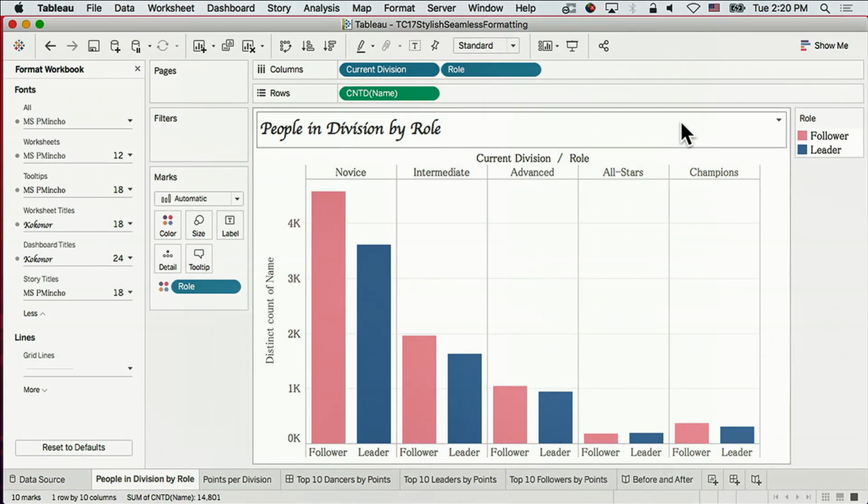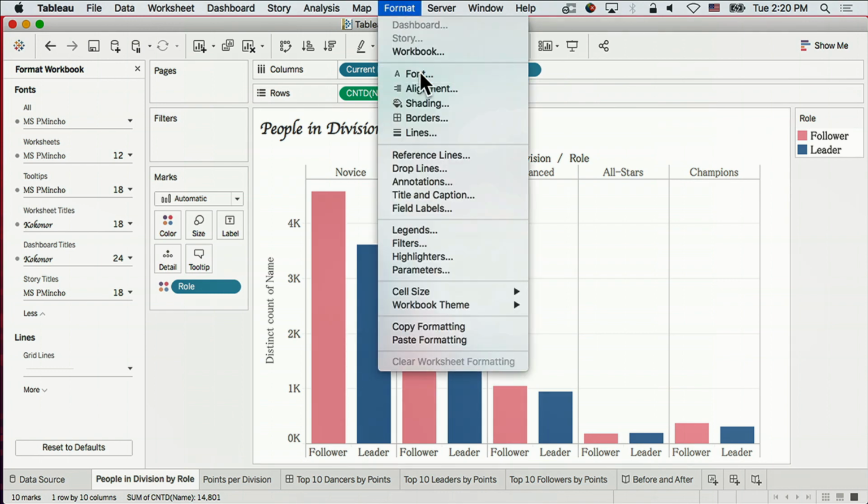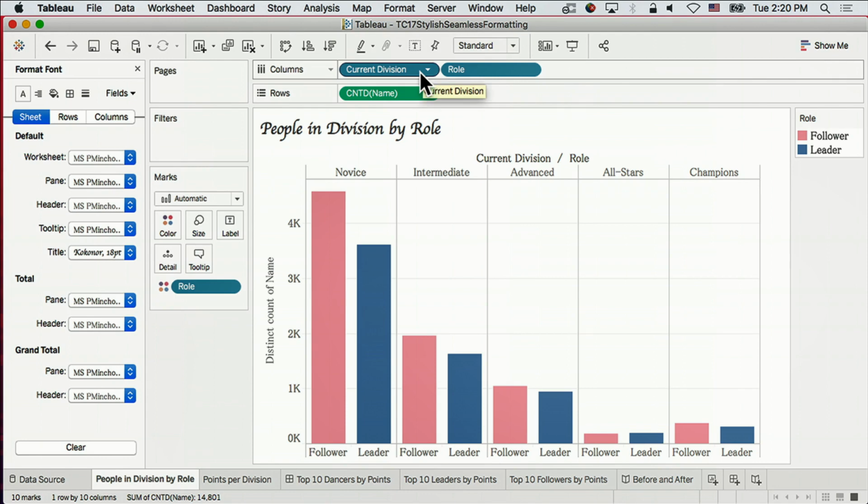So I want to do a little bit more font changes. So we have Coconut in this title, but I think it would be cool if the division itself, the current division, was also in Coconut. So I don't want to make this change across my entire workbook, so I want to change the fonts just on this worksheet. So I'm going to go to Format, Font, and this changes the fonts just on this worksheet.